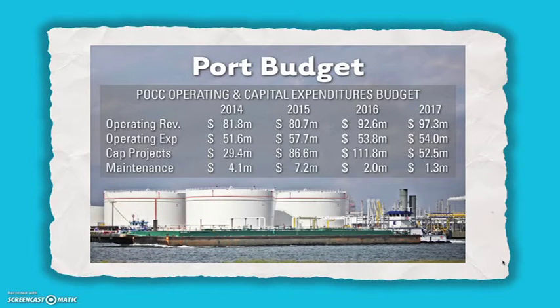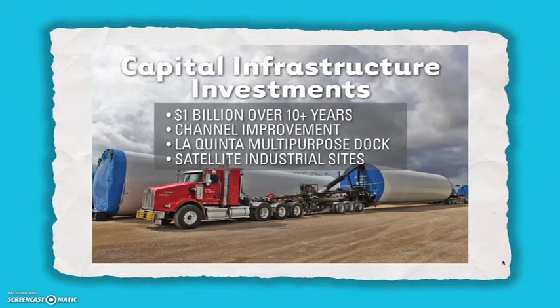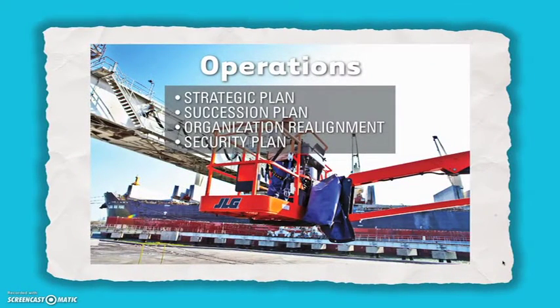Operating revenues are projected to increase steadily, but the notable on this slide is the acceleration of capital projects. To that point, the Commission and staff have identified over $1 billion of capital infrastructure investments to be made over the next decade. Port Operations is committed to creating a culture of fiscal discipline and operational efficiency.